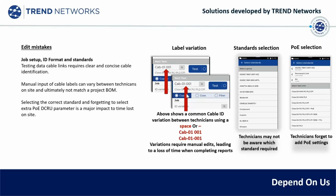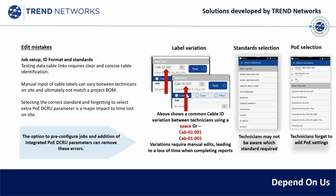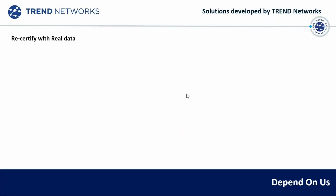So pre-configured data, pre-configure your standard selection, and you can add PoE at that time and point. Again, the amazing LANTech 4 solution will also sweep and capture PoE first time every time, but you could have that selected right from the get-go by pre-configuration. Time saving with pre-configuration.